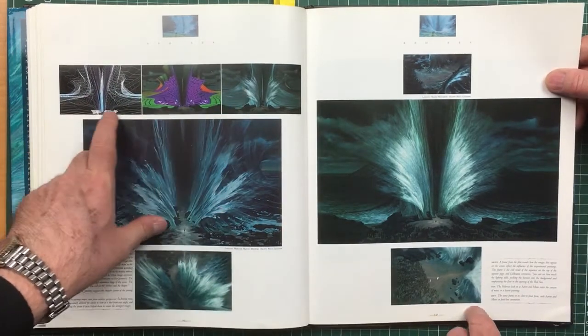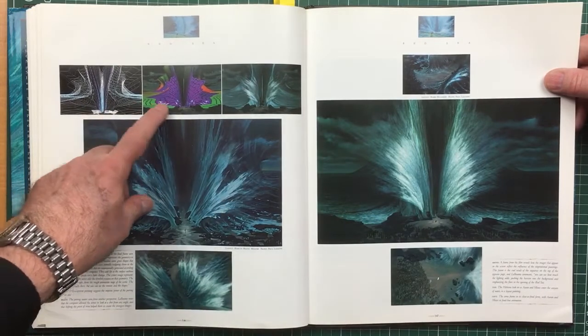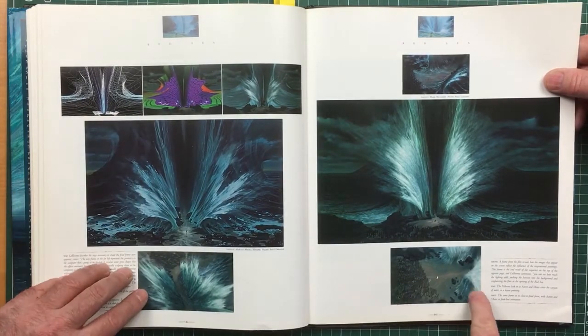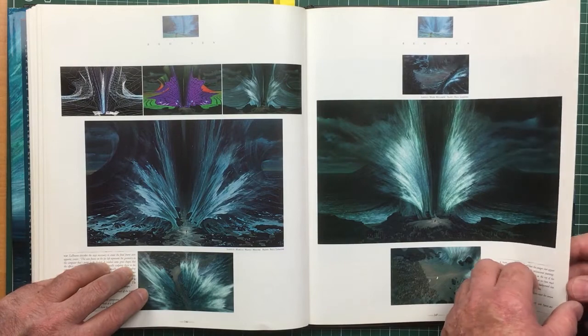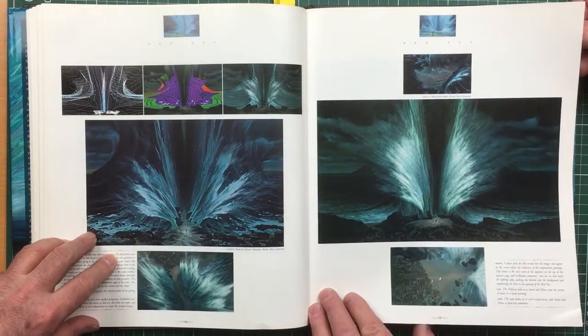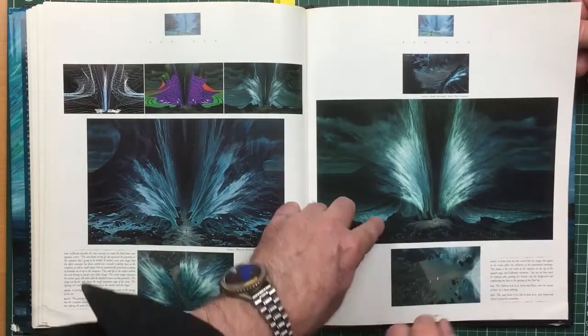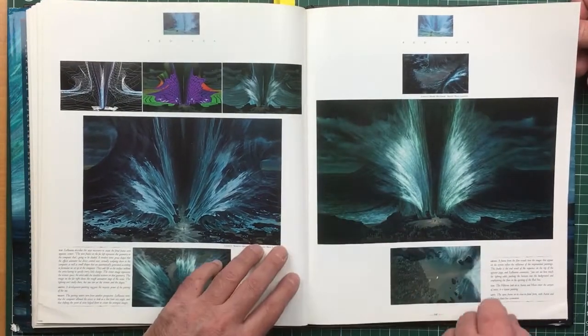So here you see the combination again, of 2D painted textures on the three-dimensional polygons, the special effects. Very good use of the two mediums. Scale, yeah, did you talk about scale? Yeah. The scale is incredible.